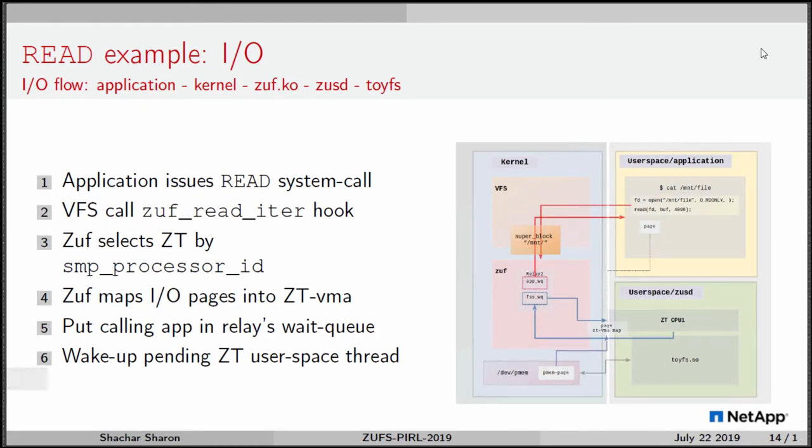So here comes the magic. Here's an example of a read operation. Let's go about it step by step. A read operation will begin with a system call through the VFS all the way to the ZUFS kernel module, which in turn will decide on which CPU this operation is executed. In our case, let's say it's CPU number one. Now the application will be added to a wait queue, and ZUFS will map its pages, only the relevant pages for the IO operation, into the dedicated area of the ZT. Okay, so now the user space ZUFS-D can access the pages which the application issued during the read.